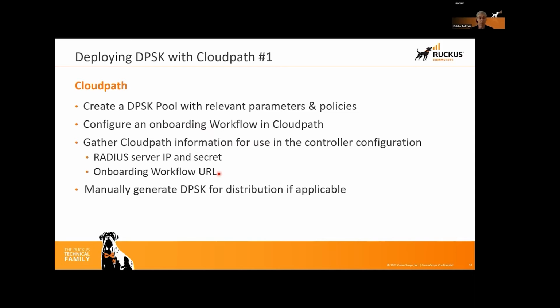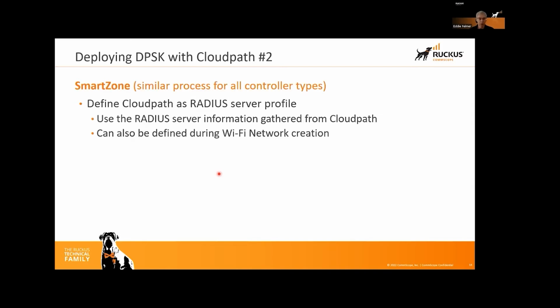And say if you're not using onboarding, then at this point, once you've done this creation within CloudPath, you can generate the DPSKs manually if you want to. On the SmartZone, basically what you're going to do is define a Radius server profile, which is basically pointing to CloudPath. So it's pointing to the IP address using the shared secret from the CloudPath configuration.